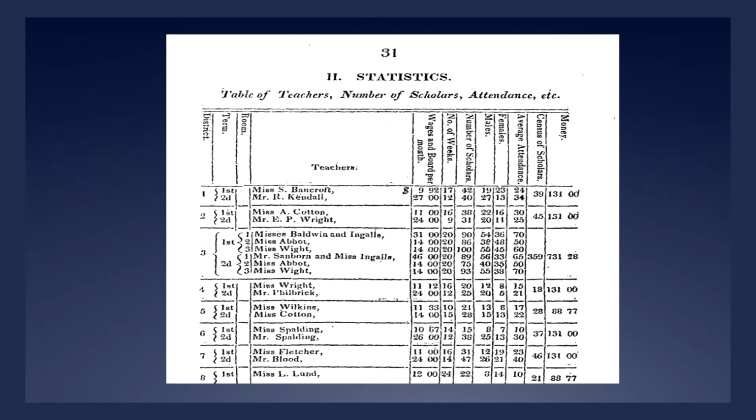But you can see that the census of students is exactly the same: 39. And the average attendance for Miss Bancroft was 24. A little better in the winter because the boys are coming off the farm in the winter, and that's why you would see the disparity in the numbers of summer and winter.